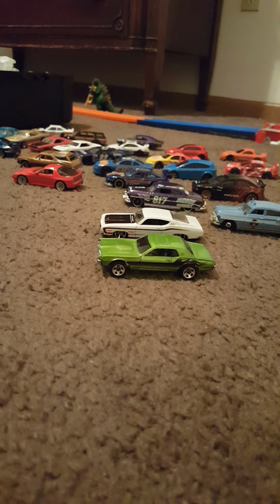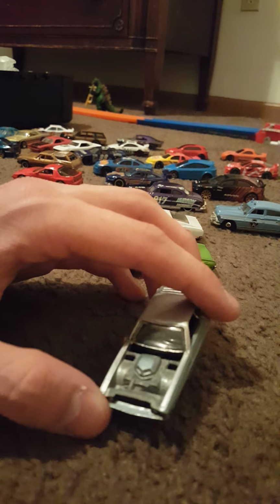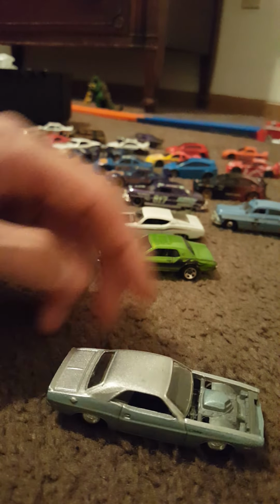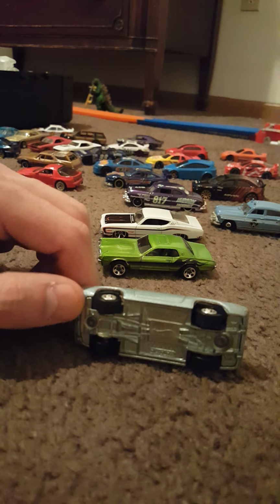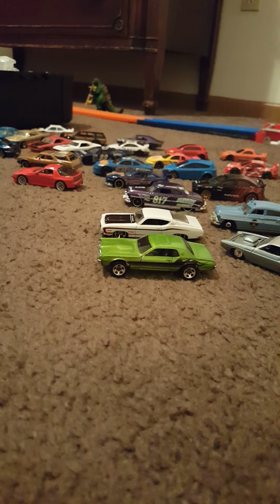Oh, and speaking of muscle, we have another cool one. A 70 Challenger. It says a Malaysia 2006 stamp on it. And I specifically remember this did have an opening hood, but for me playing with it as a kid, this got all sorts of messed up and the hood is no longer with it. But it was kept in pretty decent shape actually. Rubber tires, so I'm not sure if this was some kind of special edition or not. Kind of hope not, because it's in a little bit of bad shape now.